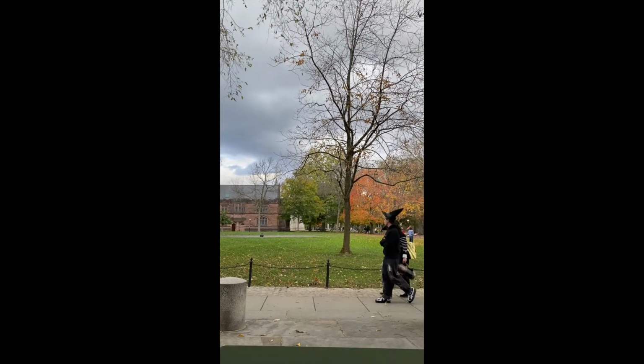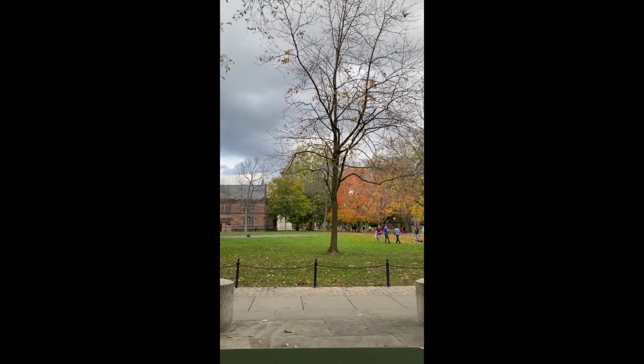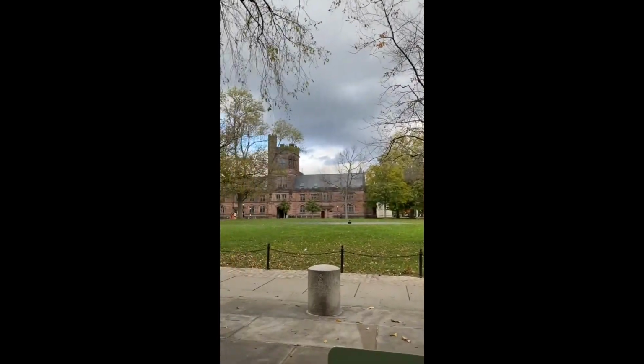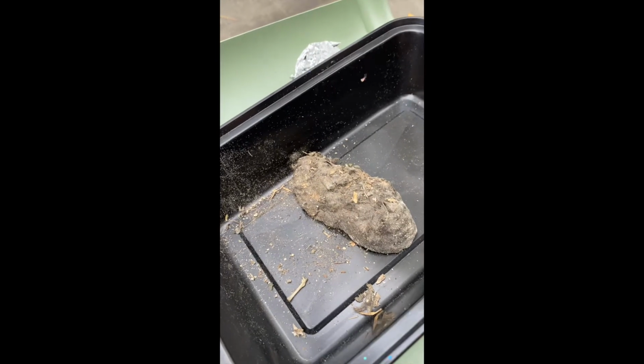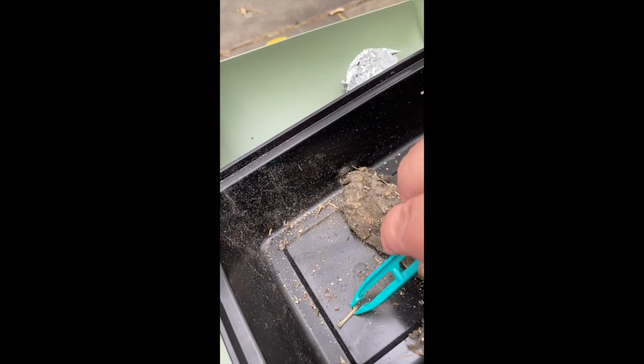So today is Halloween, and we're on the campus of Princeton University, enjoying a nice fall day. And we've been saving this owl pellet. It's a great horned owl pellet, and we're going to perform a dissection.